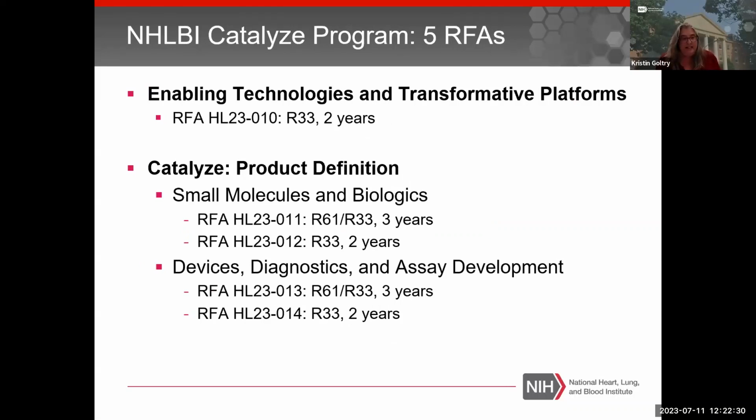So just to transition, again, we have the 5 RFAs. I'm going to talk a little bit more in detail on RFA 23-10, Enabling Technologies and Transformative Platforms, which is an R33 2-year grant. And Manoj will continue on with the Catalyze Product Definition RFAs and finish off the presentation.